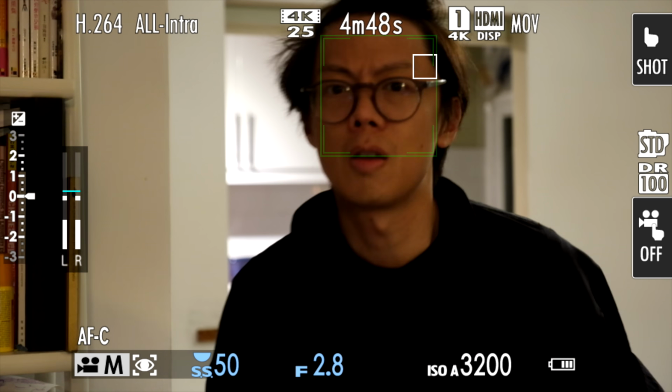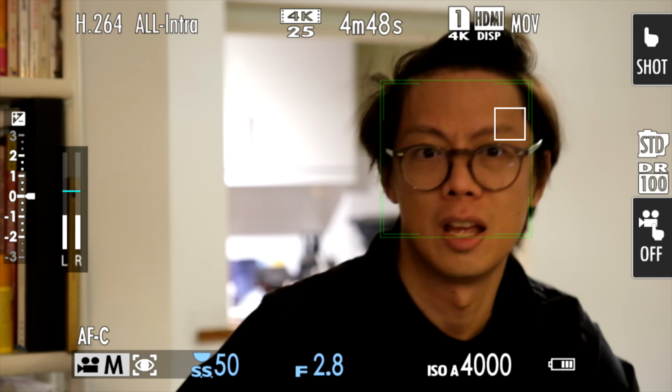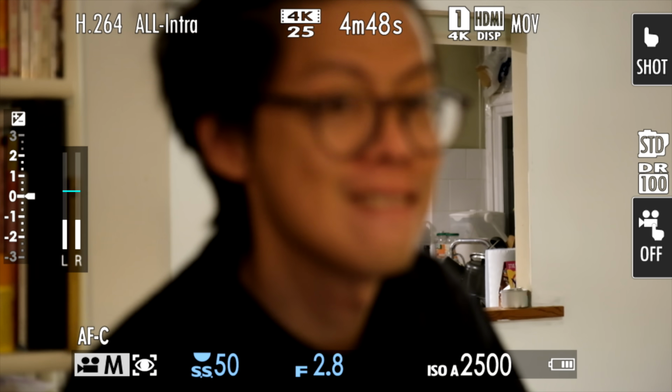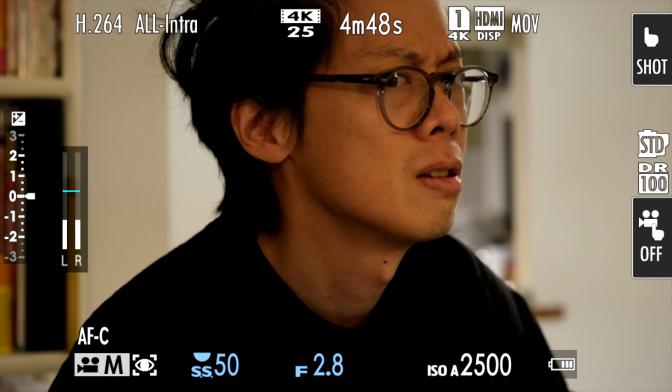But the focus on the X-T4 is still excellent. It mostly keeps up, even in dimly lit rooms. I say mostly because there were times when the face/eye detection didn't quite pick up, most noticeably from the right side of my face. Maybe it thinks I look better from the left side. But the right side of my face wasn't as well lit, so perhaps that is why.